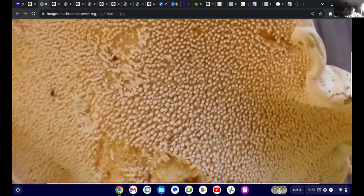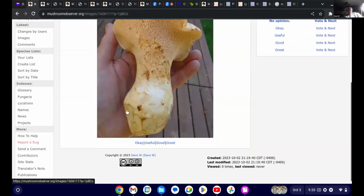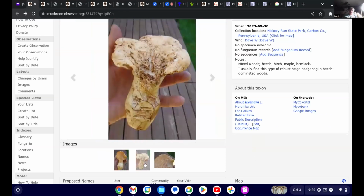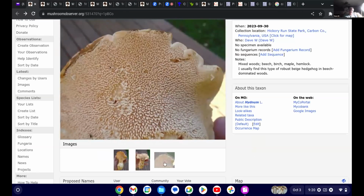Big, robust. The spines are not real long. They come down the stalk. If I really wanted to do some research, I probably could come up with a name for this. But it seems pretty distinctive, right? It's gigantic. It's this beige colored thing, and actually, Karen found this on our club outing last Saturday, and she just went off in another direction.